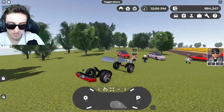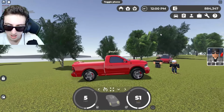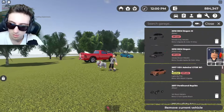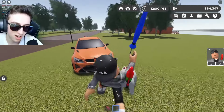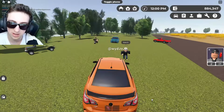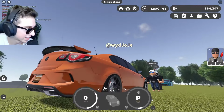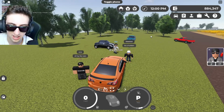Okay, I got this. This is dope. Little V10 Ram SRT10 single cab. Limited right here. Oh, this was in a spring update, I think, in 2023. Pretty cool car. I like it. This is a car I like. I use it a good amount. Look at it lowered on those rims. It looks so fire. Seriously, bro. So fire. I like this thing.